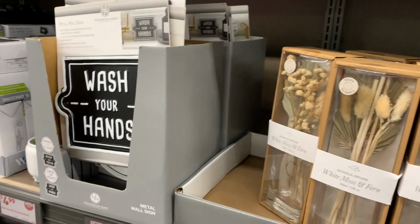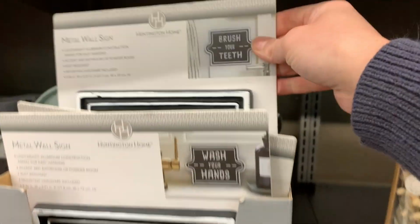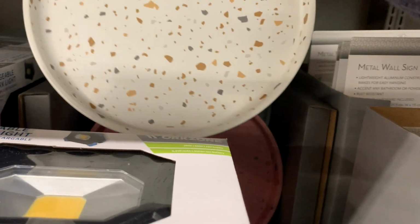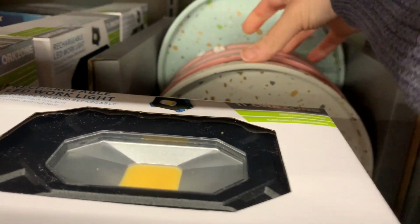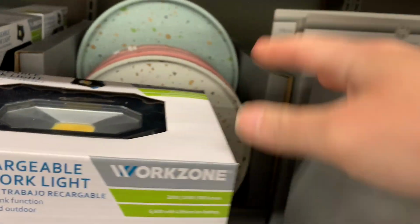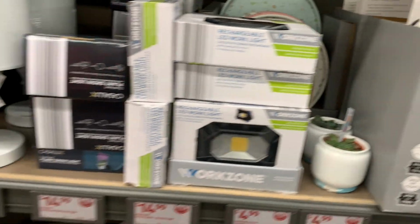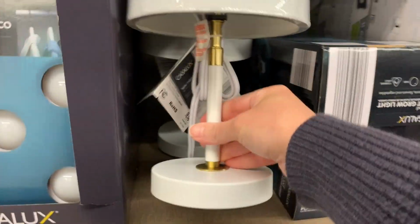I feel like these we've probably seen. Little signs: wash your hands, brush your teeth. $7.99 each. These are cute. I've seen these. $4.99 for a little speckled tray. They've got them in different colors. Be very cute to decorate with, use on your counter, or something to just corral things, use as a centerpiece base. Mini table lamp, $12.99.